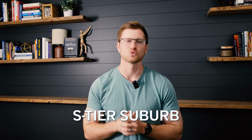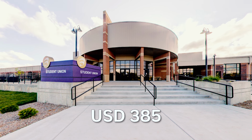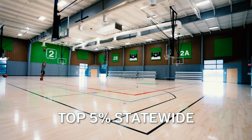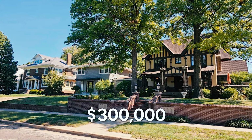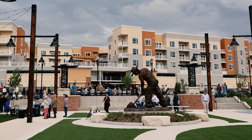Now let's move up to the S tier, which is going to be the cream of the crop, and there's one suburb in this category, and that's going to be Andover, Kansas. Andover is USD 385, and it is the #1 school district in all of the Wichita metro area, and it makes it into the top 5% statewide. Test scores here completely crush the Kansas averages, and housing has a median home price of around $300,000, with a good range between $175,000 and $450K.